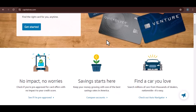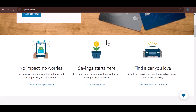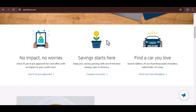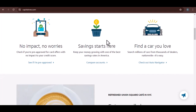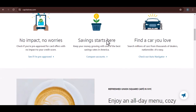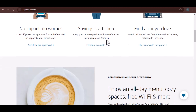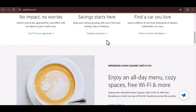Buckle up, because today we're tackling the question, what is the highest level Capital One card? Now, Capital One doesn't exactly have a straightforward hierarchy like bronze, silver, gold, and platinum. Their cards cater to different spending habits and lifestyles. But there's definitely a card that sits at the pinnacle when it comes to rewards and benefits. So, let's dissect the contenders.